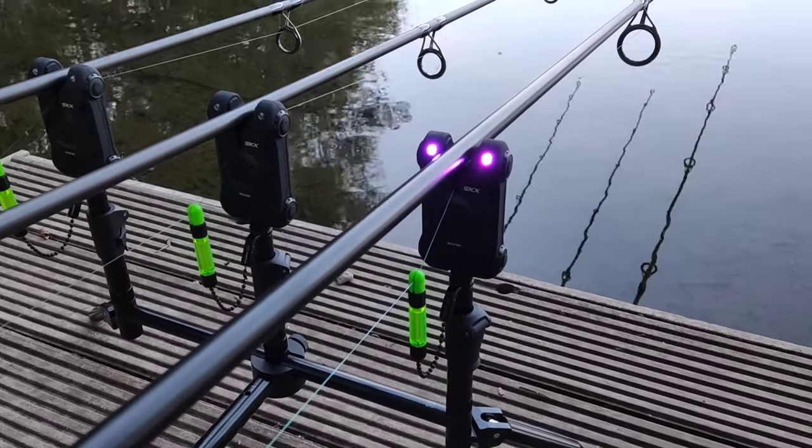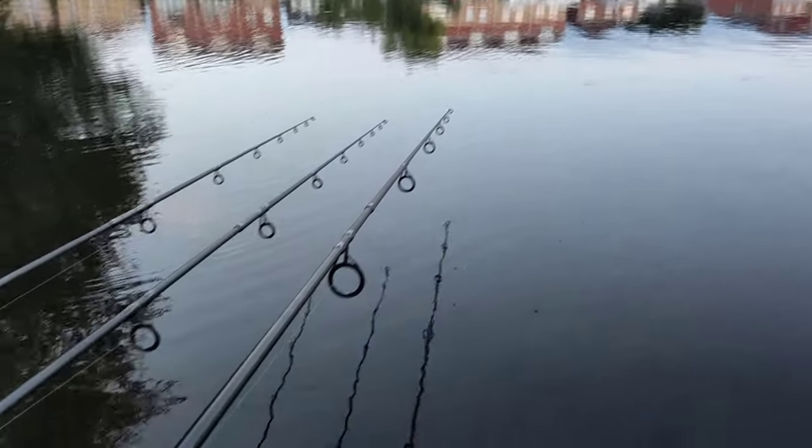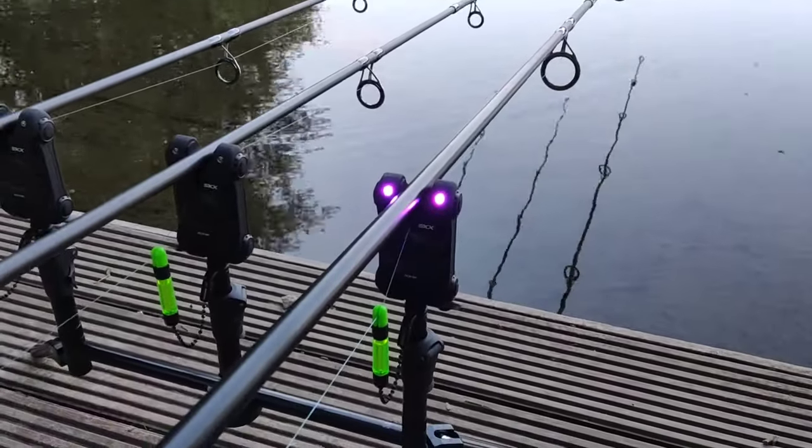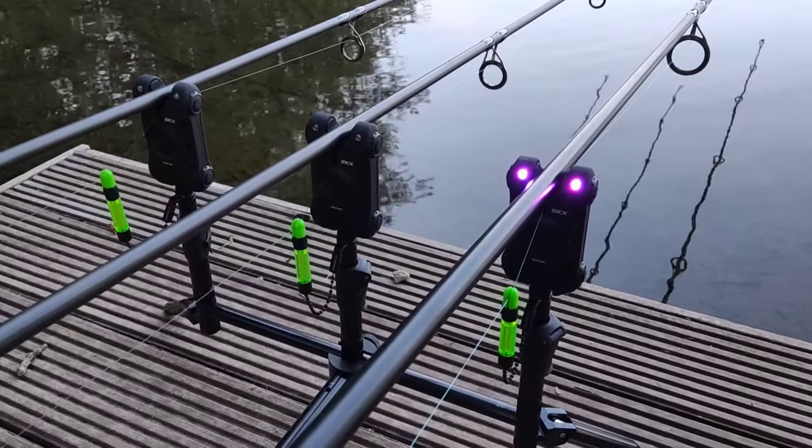I'll just recast that one. I weren't happy with it. Wanted it closer to the bank. Bosh. And that's where it is. Closest I could get. Need a bait boat. Has anyone got a bait boat they want to sell?